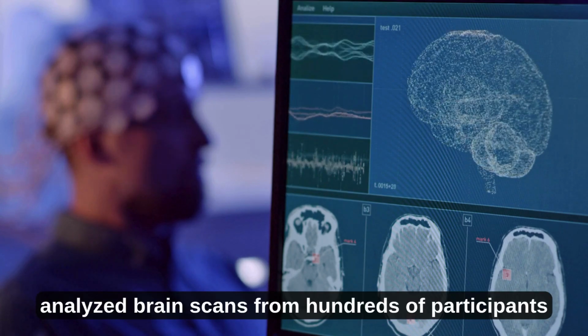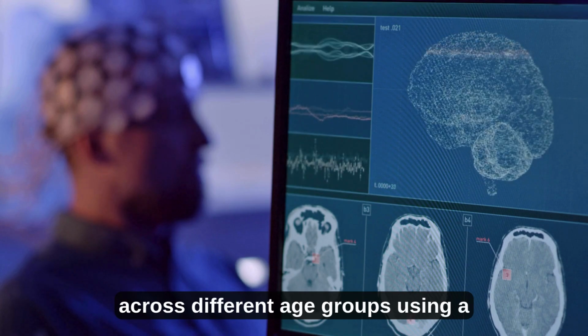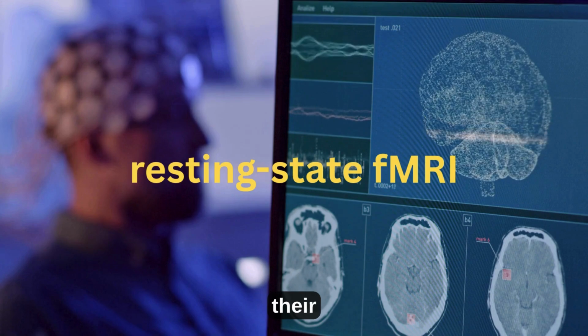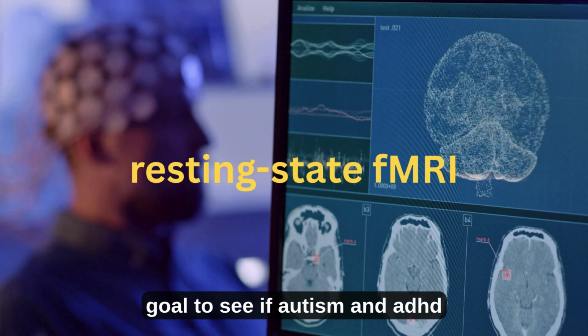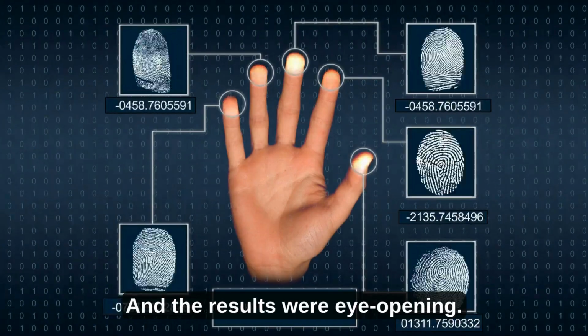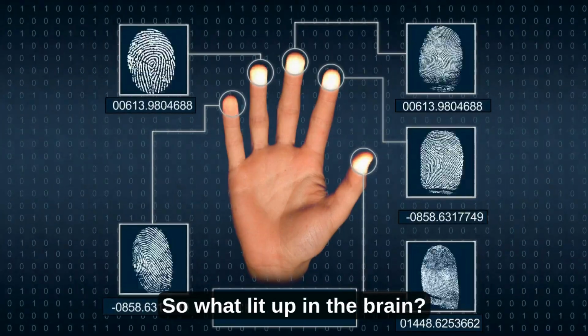They analyzed brain scans from hundreds of participants across different age groups using a method called resting state fMRI. Their goal? To see if autism and ADHD had unique neural fingerprints. And the results were eye-opening. So, what lit up in the brain?